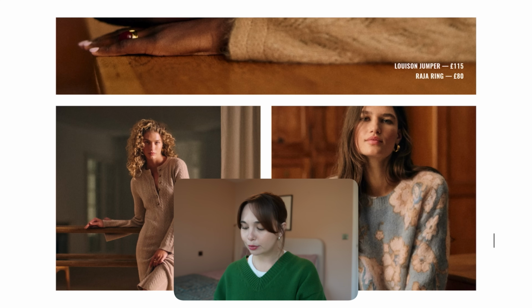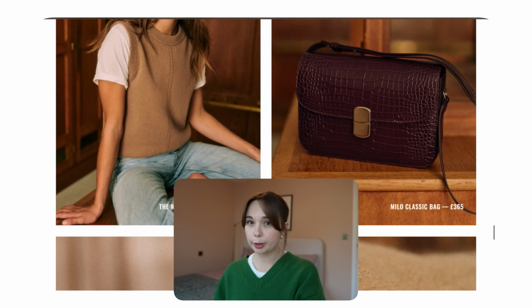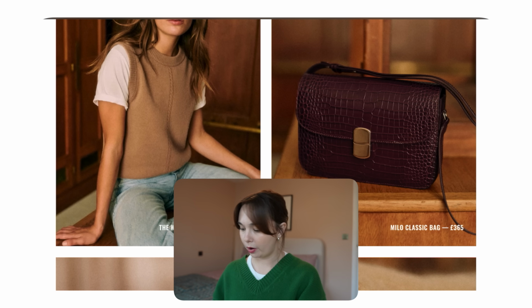But it definitely looks really purple, doesn't it? Much more purple. It is not that colour in real life. So these pictures in the lookbook must be heavily filtered. And then when you actually click on the item and go to the item page, it's less filtered. Don't know why. Why would they do that?